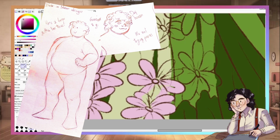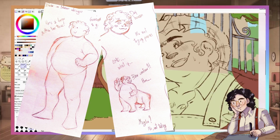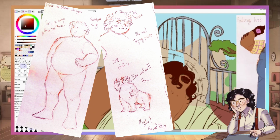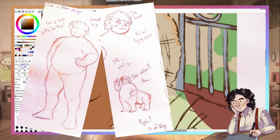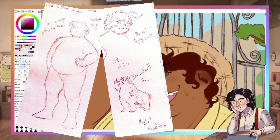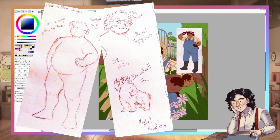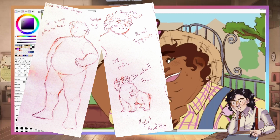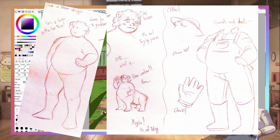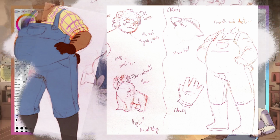I almost made a bear centaur, but then I was like, no, it's kind of overkill, it's too complicated, I'm going to complicate my life. So that idea was scrapped, but it still lives in my heart, and maybe I'll pick it up again one day, who knows. A bit of finalizing later, and we got our next character, Bruno.